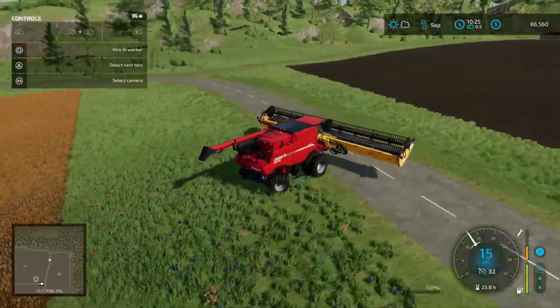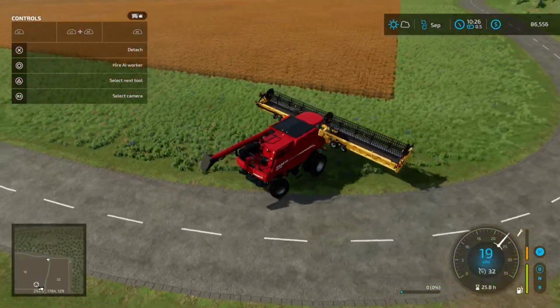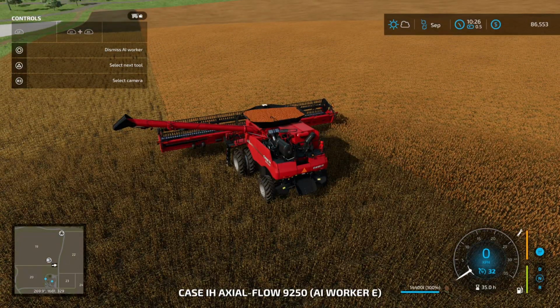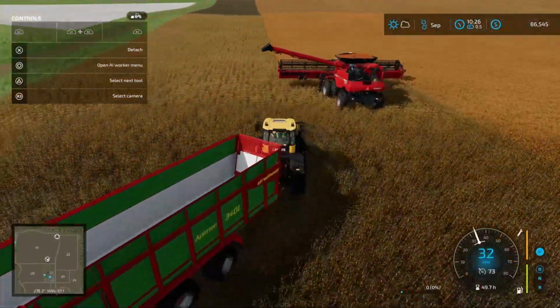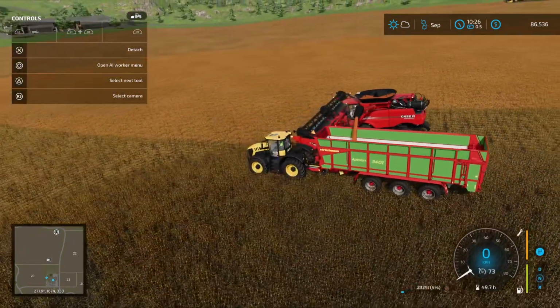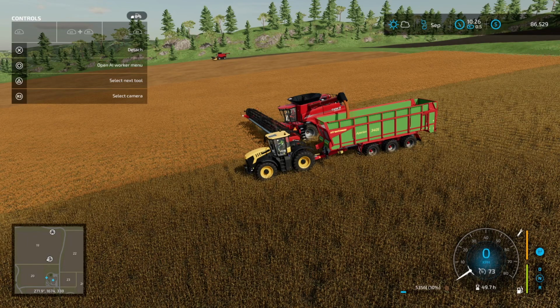Alright, so what I'll do is I'll get this guy underway. I'll go and unload our first combine. So basically what this will allow us to do is to do this contract twice as fast. So 14,000 litres, still not too bad. This trailer is probably, I'm going to say 20 to 30,000 litres. And we're obviously getting a pretty high yield out of this field. So given the size of it, you can see our new purchase in the background there working away.